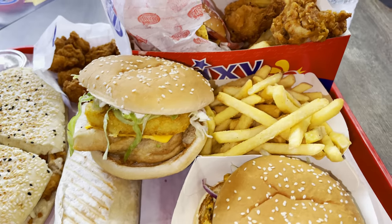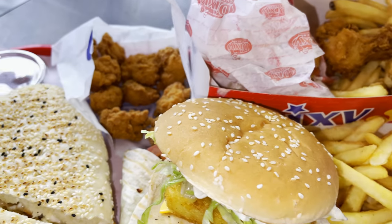I've asked them to bring everything over as it's ready because quite a lot of food is going to be consumed today. I'm quite hungry. I've saved a lot of calories for this. I'm excited just to show off some variations in the menu, things that I don't think you guys have probably seen before. But let's start with just some of their classics.